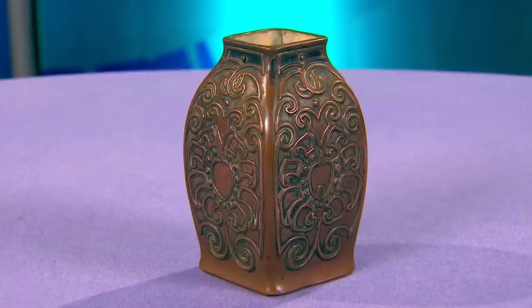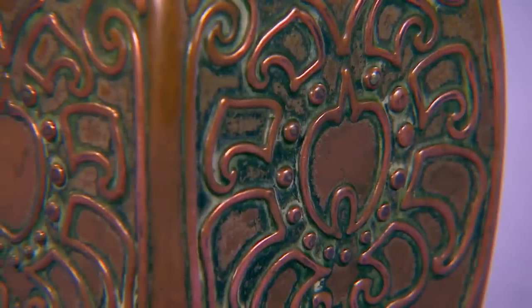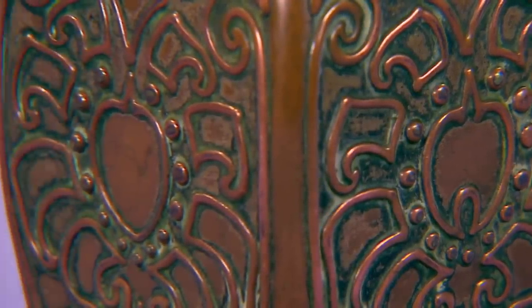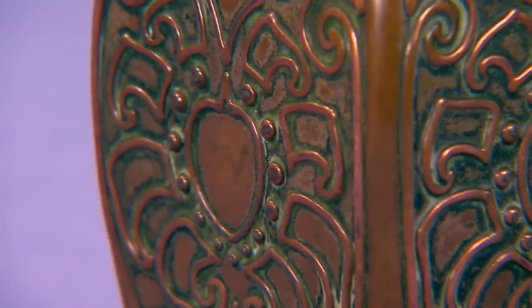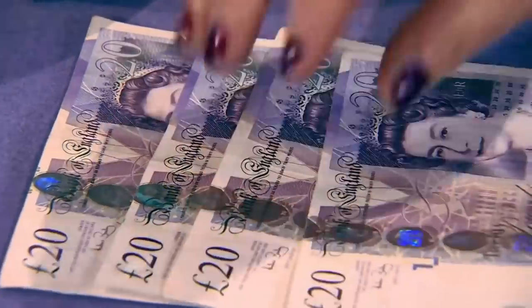my offer will be a little bit tempered by the fact that I've got damage, but a bit enhanced by the fact I think it's quite an unusual mark, and certainly for Dalton, this is an unusual piece. So that makes it interesting for me. 20, 40, 60, 80 pounds, Jan.